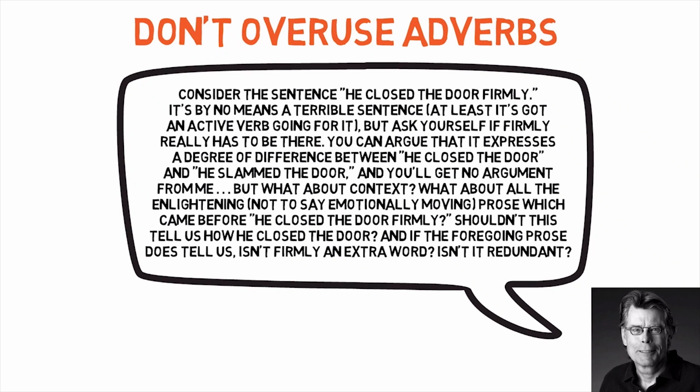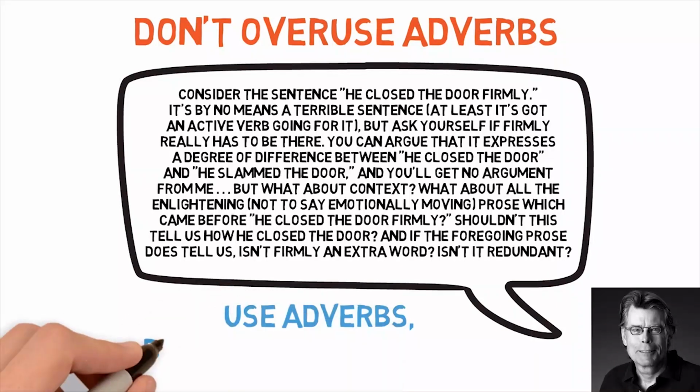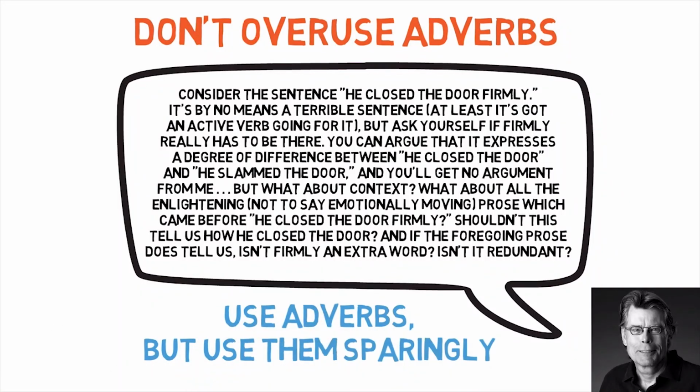But what about context? What about all the enlightening, not to say emotionally moving prose which came before he closed the door firmly? Shouldn't this tell us how he closed the door? If the foregoing prose does tell us, isn't firmly an extra word? Isn't it redundant?" That's the end of the quote by Stephen King. I always reference that when I talk about overusing adverbs. The idea here isn't to use 0 adverbs, just to use them sparingly.